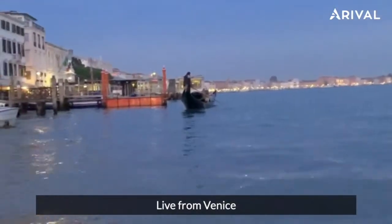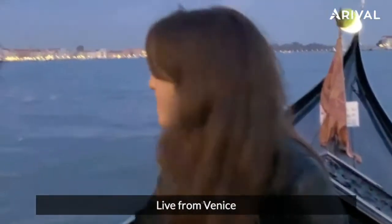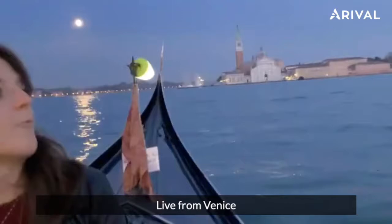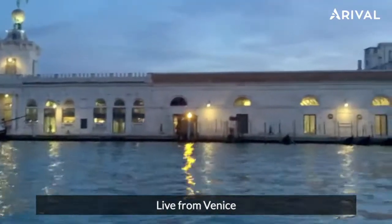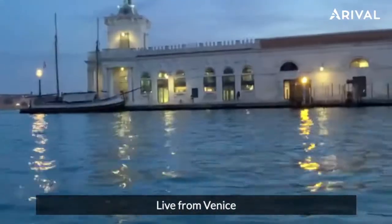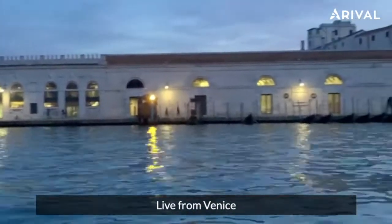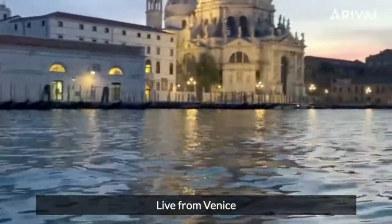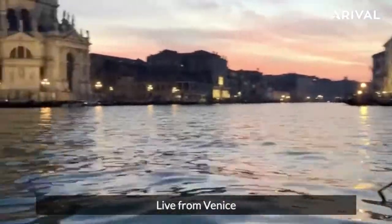It's really romantic today with this sunset, with the moon on this side. And if we look on the other side, we will see that really beautiful sunset. This one here is Punta della Dogana. Punta della Dogana was the place where the ships coming from other countries had to pay duties in the past. So it was the first stop that they had to make in Venice. And the one that Tommaso is showing you is the Salute Church.